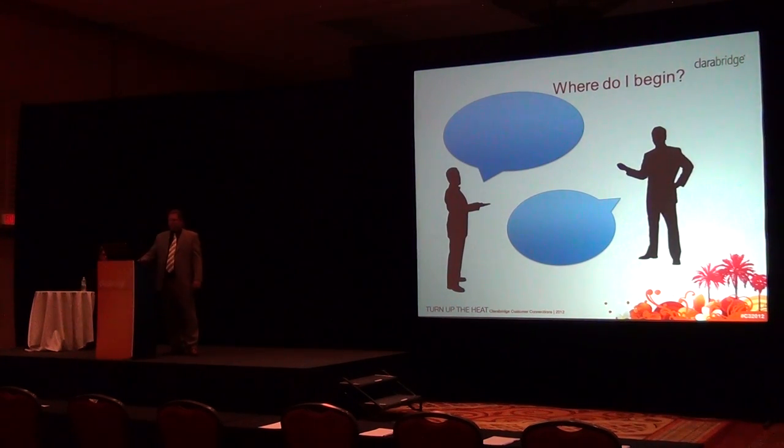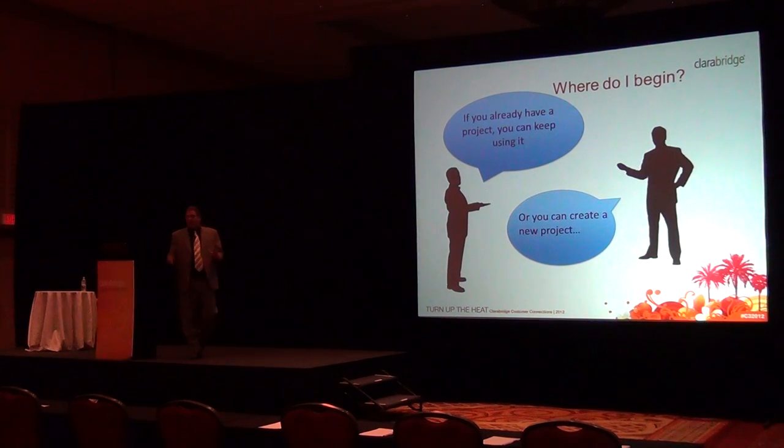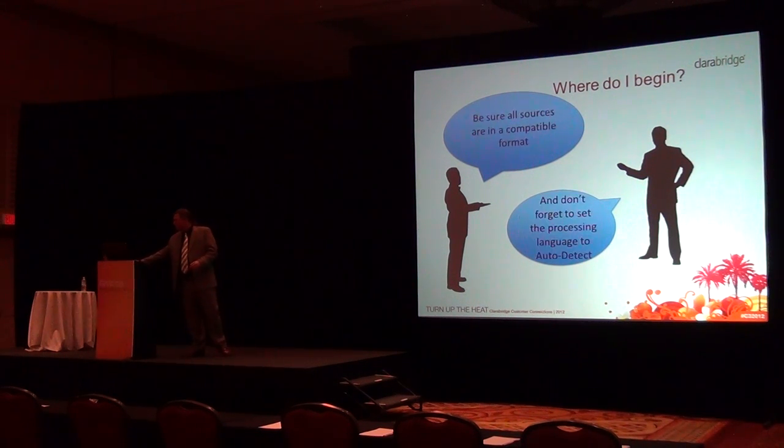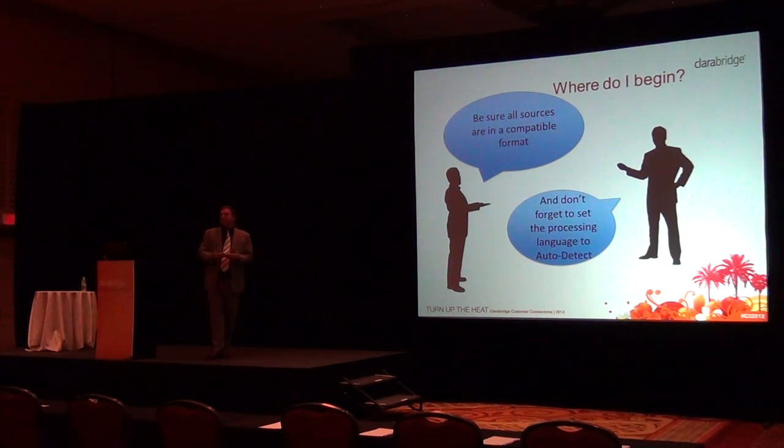Where do we start? Well, if you've got a project already going, you're all set. You've got the project, no problem. Or you can create a new one. In either case, two things you want to check on. You want to make sure that your sources are in a compatible format, and you want to make sure that you've got auto-detect languages on. Probably right now you're mostly set up to process in English. Auto-detection will detect which language for each verbatim, and be able to use the proper NLP package to process that data. And that's all you're going to do.